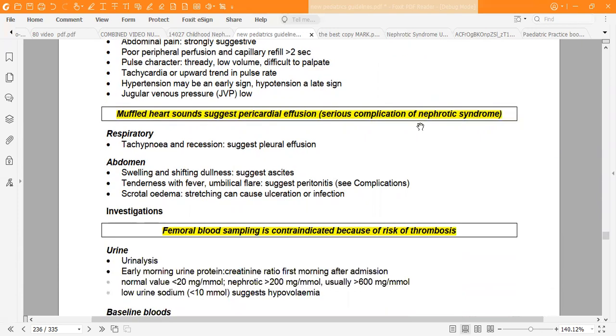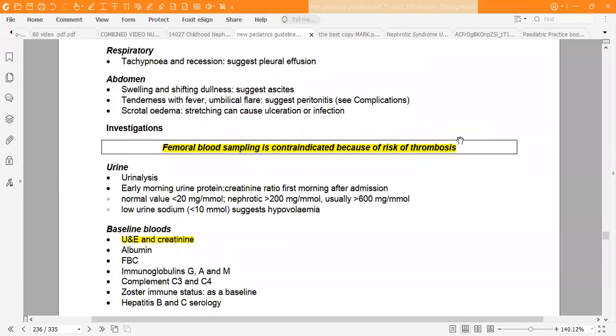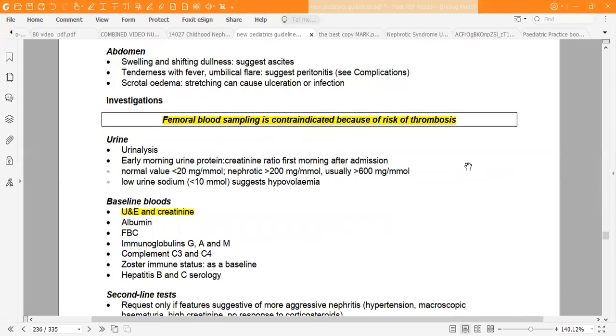Okay, what about the respiratory? It's going to be tachypnea and recession, suggesting pleural effusion. The abdomen swelling and shifting dullness suggest ascites, tenderness with fever, umbilical flare suggest peritonitis, scrotal edema, stretching can cause ulceration or infection. Okay, so what investigations are we going to do here? Femoral blood sample is contraindicated because of risk of thrombosis, so never think about femoral blood sampling if you are suspecting a nephrotic syndrome for first time diagnosis.